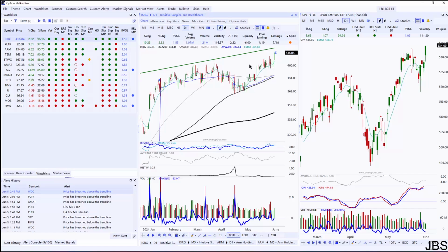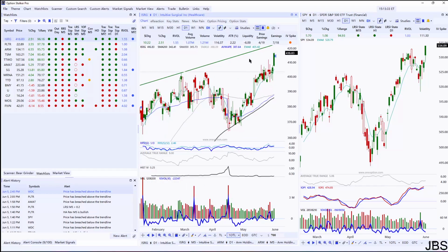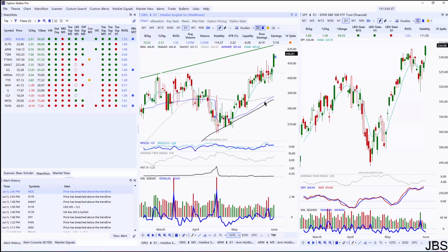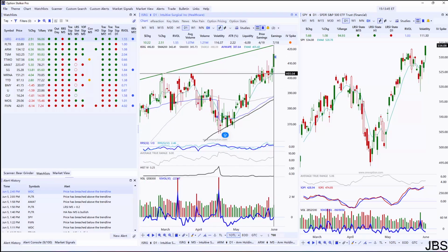ISRG breaking out over this trend. And you can see that there's a major resistance level here. Came up through here. Really hugged it very tightly. I would expect some follow through on here. And you have a pretty clear stop here around 403. Got room till there.